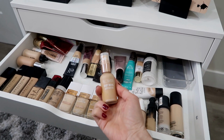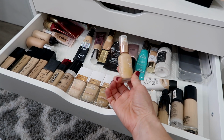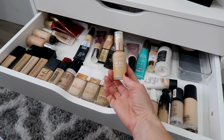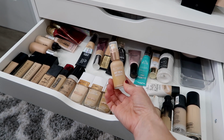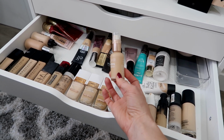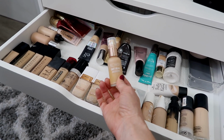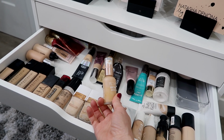This is the Flower Beauty Get Real Serum Foundation. Now, I do not like this on its own. I almost decluttered it in a declutter about a year ago, but one of you recommended to use this as a mix-in with other foundations to get them to be a little bit more glowy, and I have really loved doing that. So I'm going to pull this in to use as a mix-in for some of my drier foundations or when I want to just kind of thin them out and make them a little bit more hydrating.